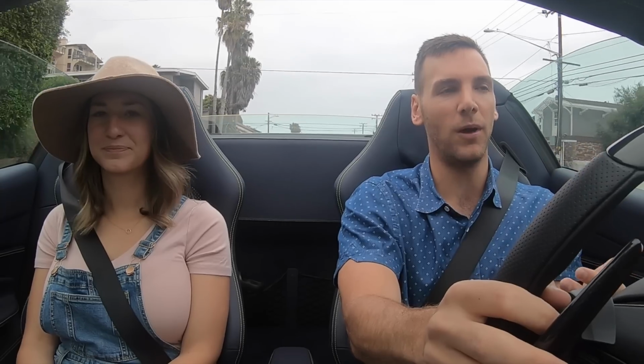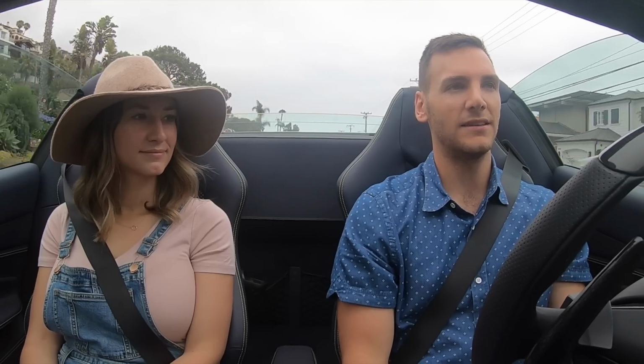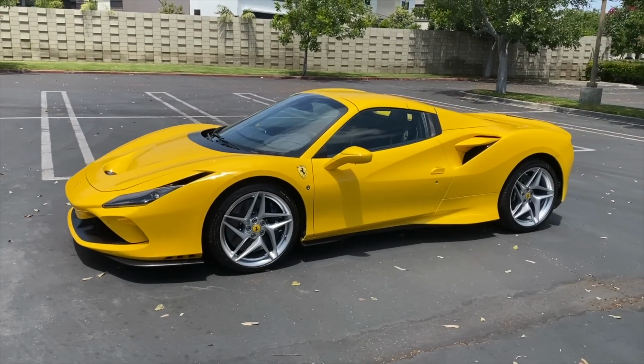And that's kind of what the Spider formula is for Ferrari ever since 1977 with the 308 GTS. It's been top down, fun, and accessible. And that's how I feel like this F8 Tributo Spider is. It's faster than ever, it's sharper than ever, and yet it's still as comfortable as I would want a sports car in this segment to be.